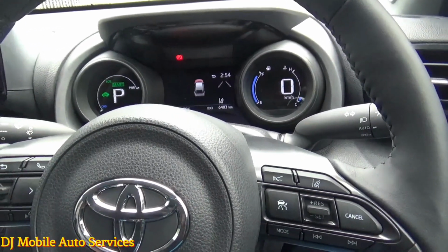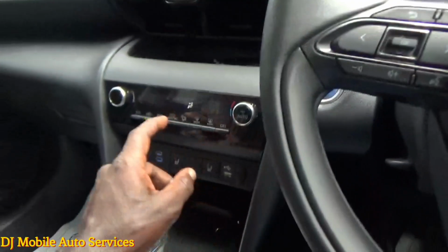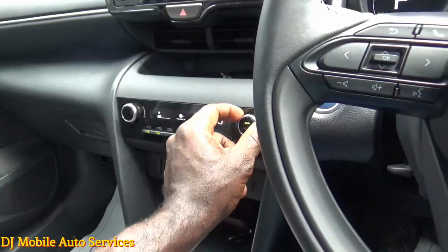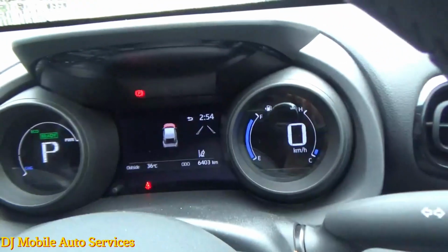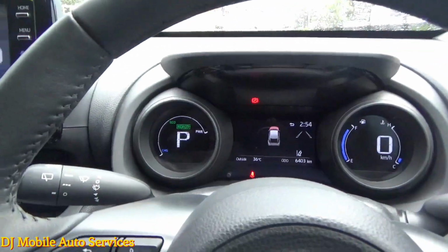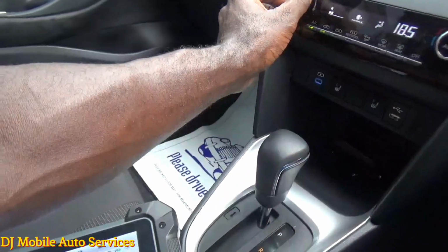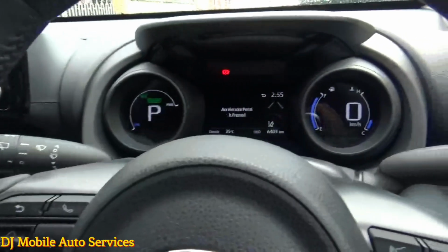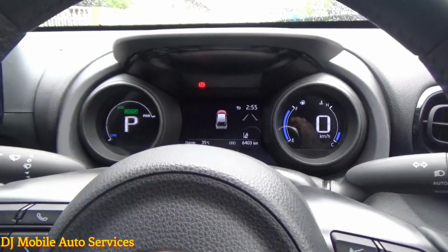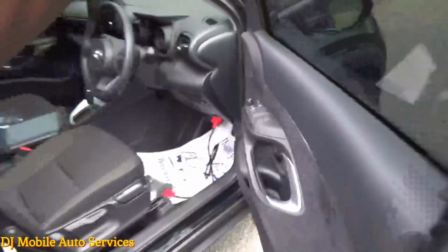It started right up. Can I put the AC on? Let's see if the AC works. Yeah, the AC is working. We got no fault codes on the dash. Let's come out of here and do an auto scan again. The hood is open, so let's close that hood in case we need to drive the vehicle.